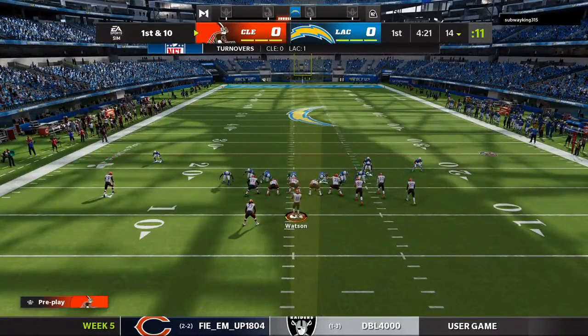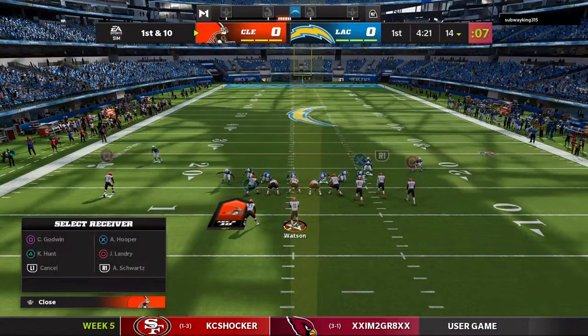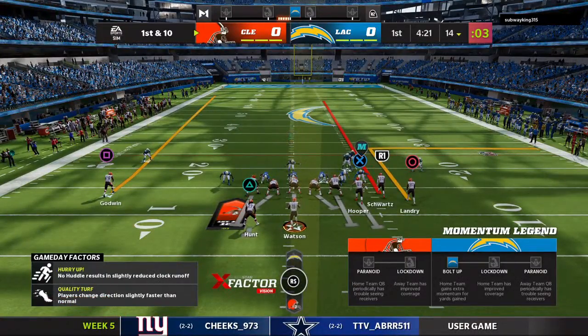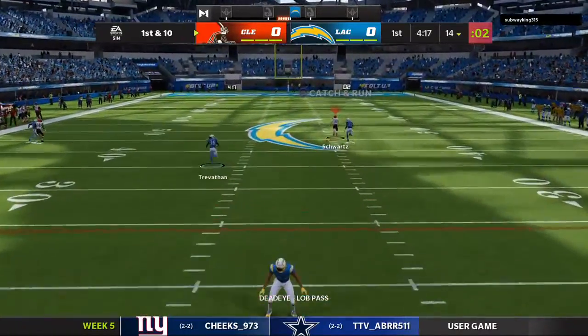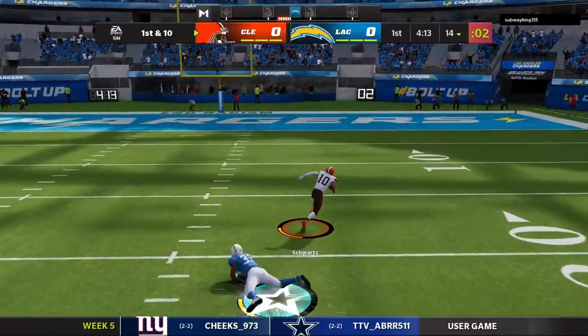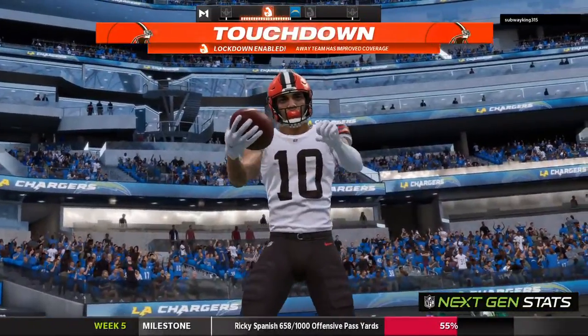Here's a 1st and 10 at the 14-yard line. After the interception, here's Watson. Well, he's going to take a shot right away. And that's caught inside the 30. And all the way in.